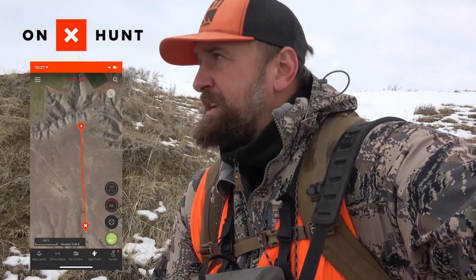Eric and I just spotted a couple big bucks. Anyway, we're about a mile away from them, and I think we got good contour. We just looked at our Onyx map. There's a crack that crawls all the way up to him, and I think we're going to be able to get within range. We're just going to kind of go subsurface here and see if we can't get on him.